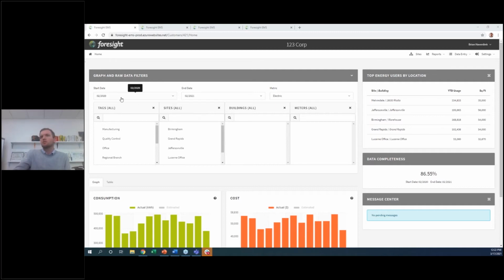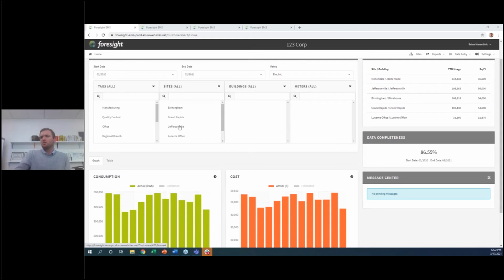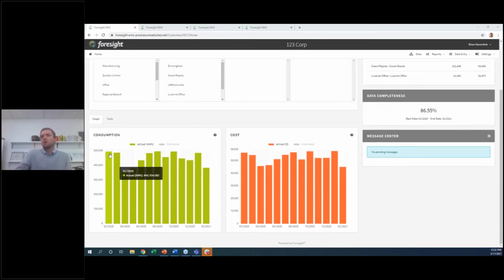So what we're looking at here is the last 12 months of data, February 2020 to February of 2021, and we're filtering right now to just the meter of electricity. Beneath here, you can see the different tables that I described as sites, buildings, and meters. And as we filter these out, what gets produced at the bottom here are dynamic graphs of consumption and cost. Simple bar graphs that when hovering over them, we can see the actual consumption of electricity as well as the actual cost on a month-to-month basis over the last 12 months.